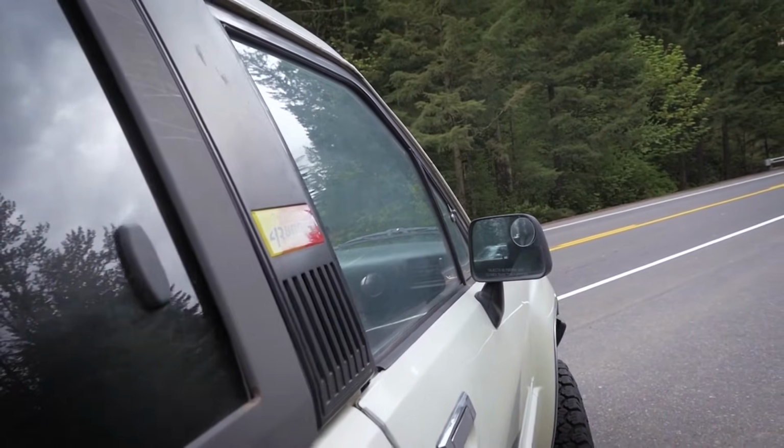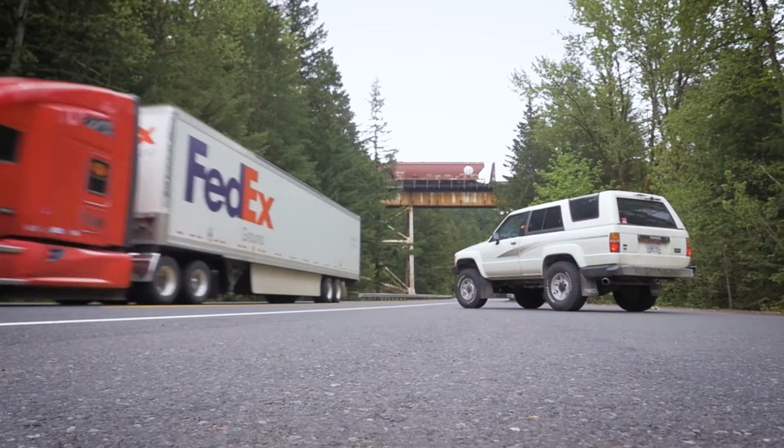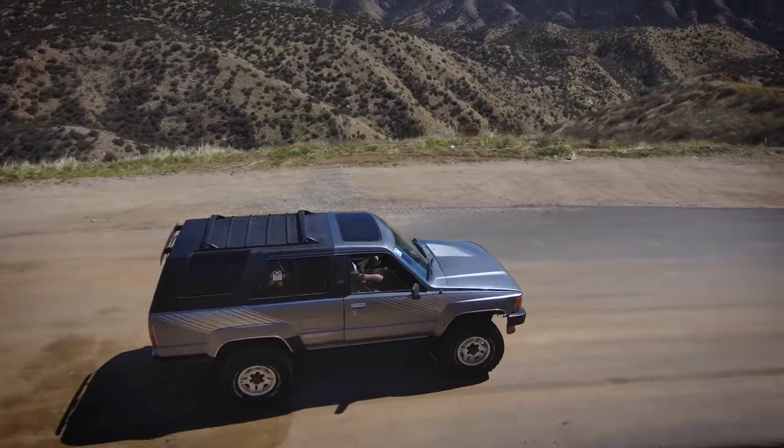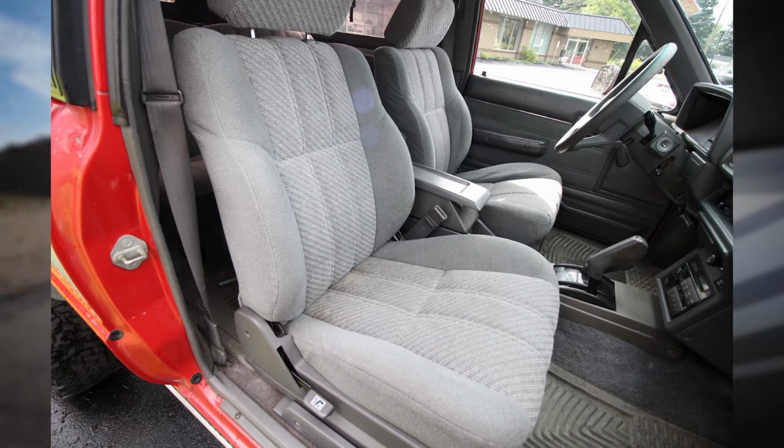Now for audio, if you see the OEM double din cassette deck with the equalizer, that is big money. Those go for around like $600, and that is a huge score. For comfort options, when this car came out, you had the SR5 seats and the SR5 Sport seats.